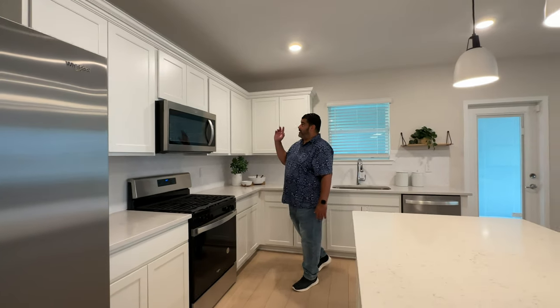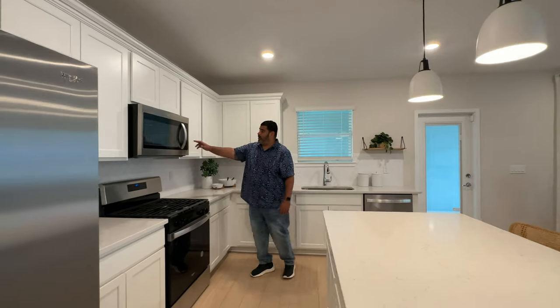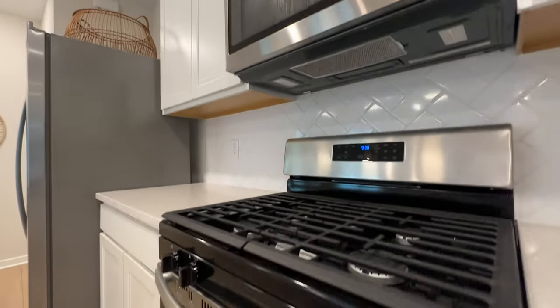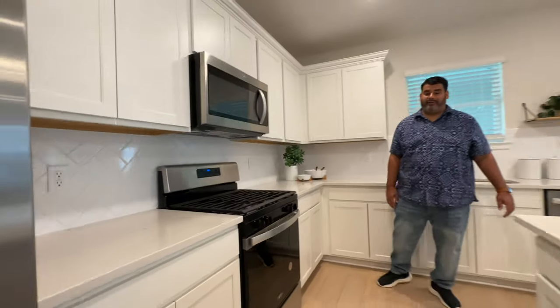So they have crown molding on the top. Very nice shaker style. We do have our microwave. And then we have a gas range, guys. Gas range with the oven here. Love it.